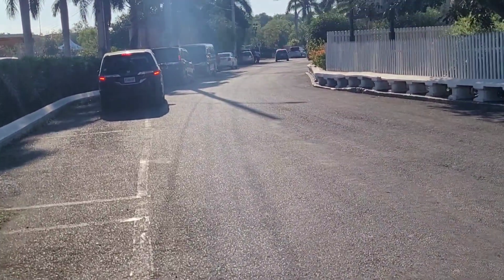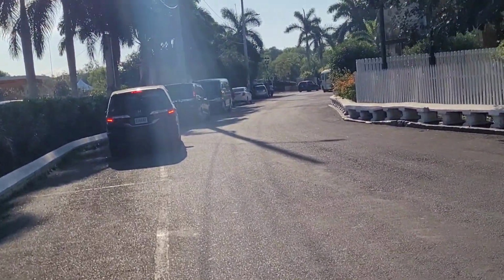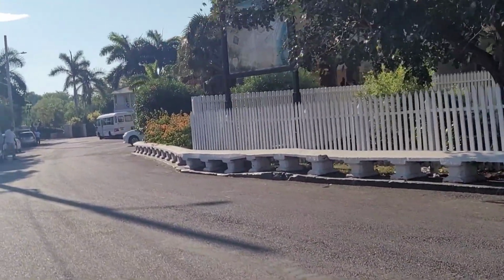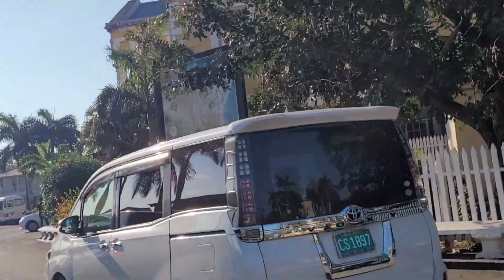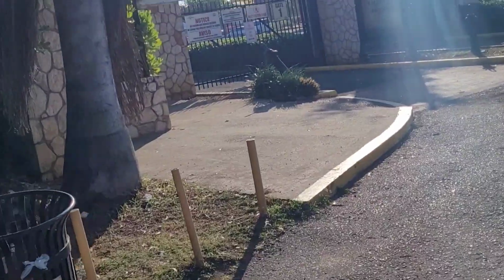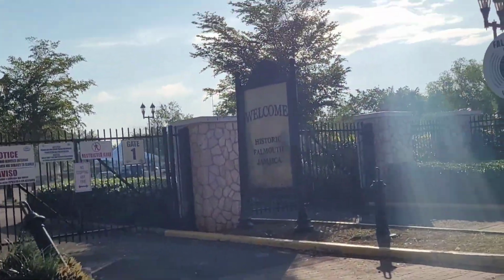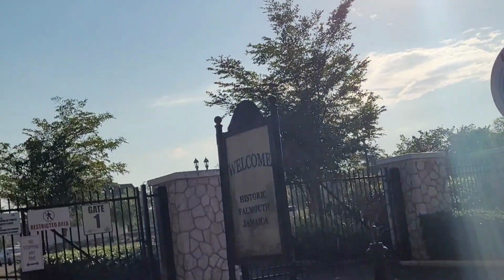But anyway, that was then, this is now. So yes, for the town of Falmouth, you can get information there. Just make sure your sites are like .gov, and on the library heritage site and so on.